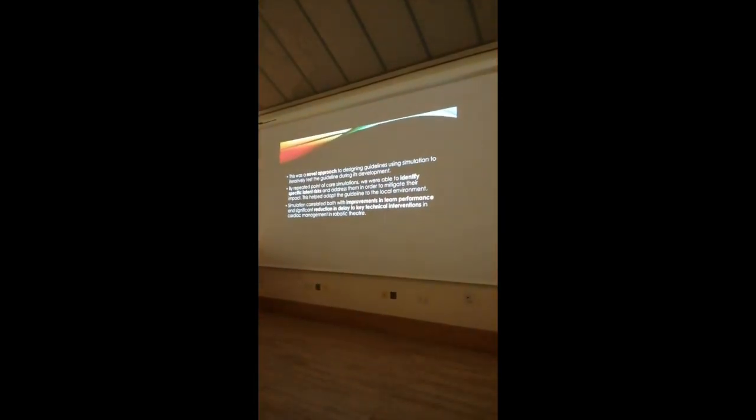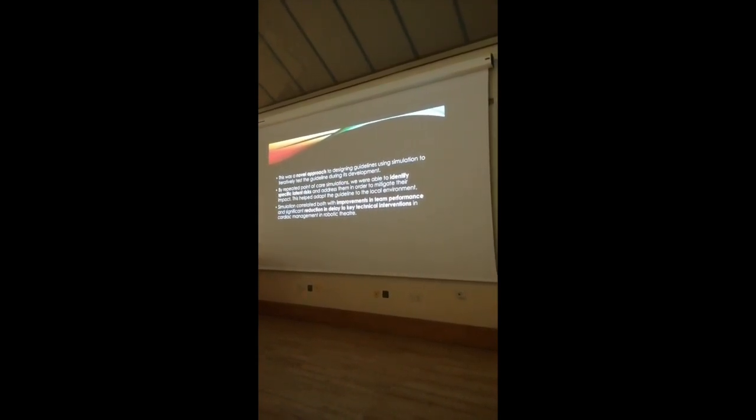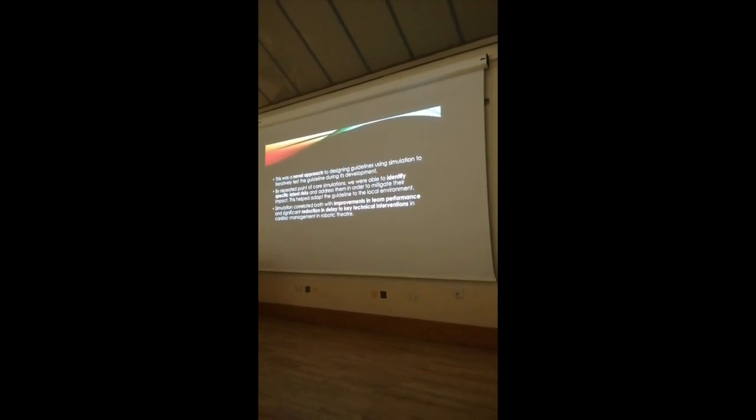So this was quite a novel approach to designing guidelines, using simulation iteratively to test the guideline. By repeating the simulations, we were identifying latent risks, and we addressed them to mitigate any further impact. This helped us clearly develop the guideline for this local environment and hopefully continue training.